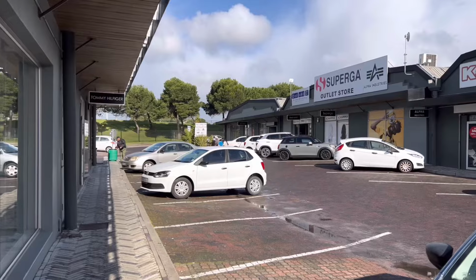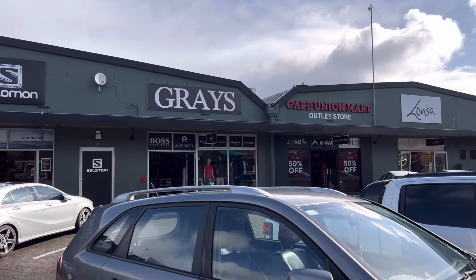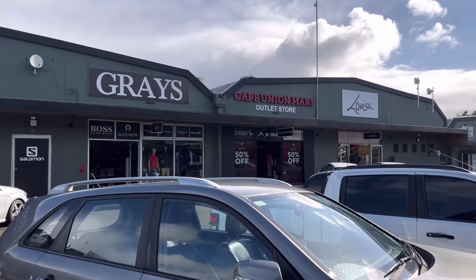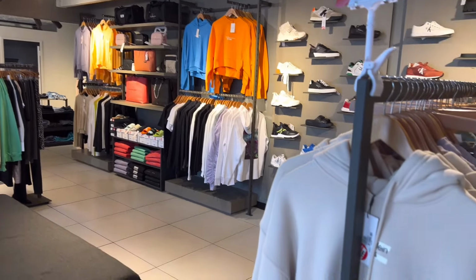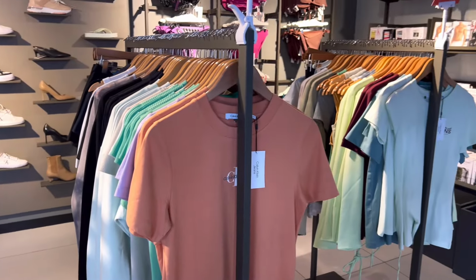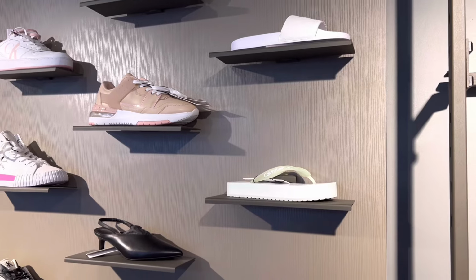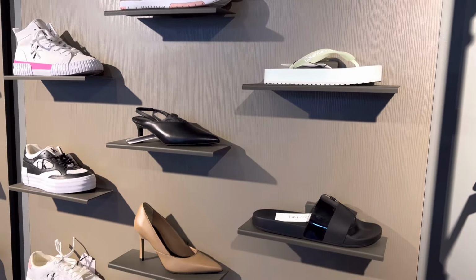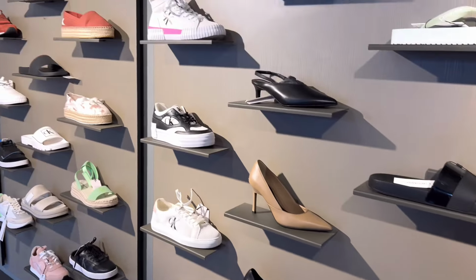I moved on to Tommy Hilfiger, which was next door to the Cotton On Kids. They've got really nice stuff, Calvin Klein stuff and other brands as well. The Calvin Klein items, I find that they are super affordable. They go for like 50% off, 40% off, which is super nice. The shoes as well, so it's quite a reasonable price really.